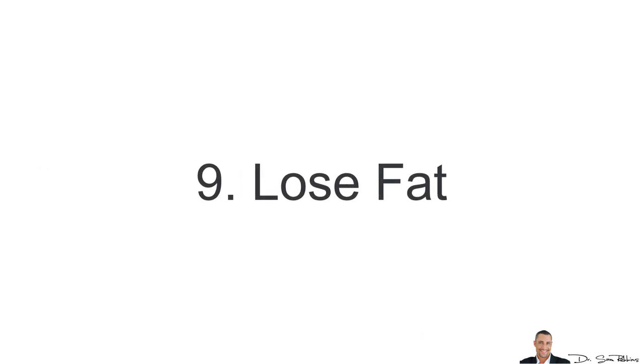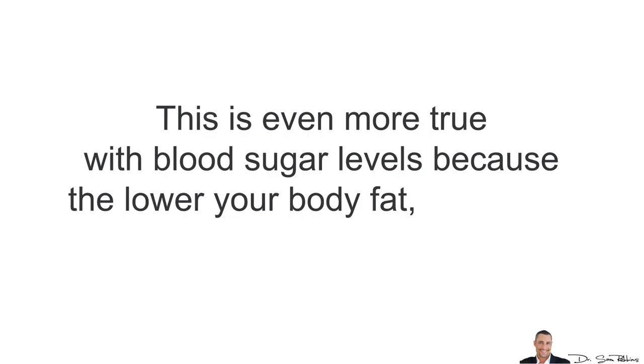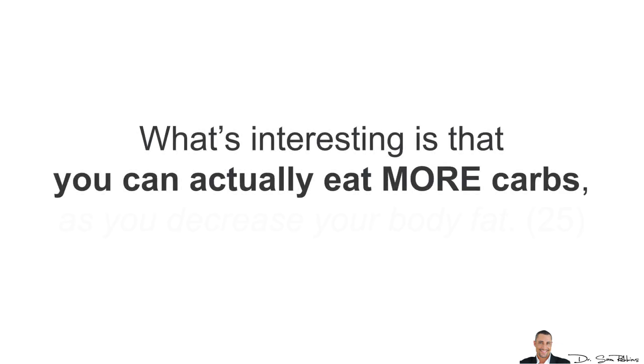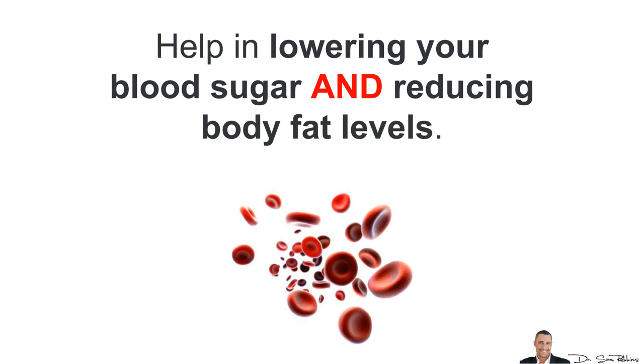Number 9, you want to lose fat. Losing unwanted fat and decreasing your belly fat circumference has numerous health benefits. And this is even more true with blood sugar levels because the lower your body fat, the higher your insulin sensitivity. Now, what's interesting is that you can actually eat more carbohydrates as you decrease your body fat. And the good news is that all of the solutions that I mentioned today are going to help lower your blood sugar levels and reduce body fat levels as well.